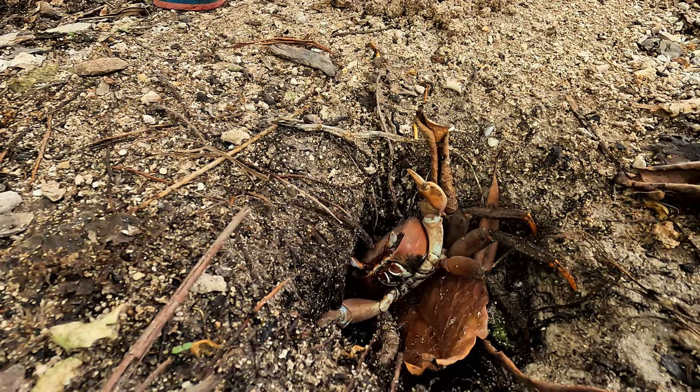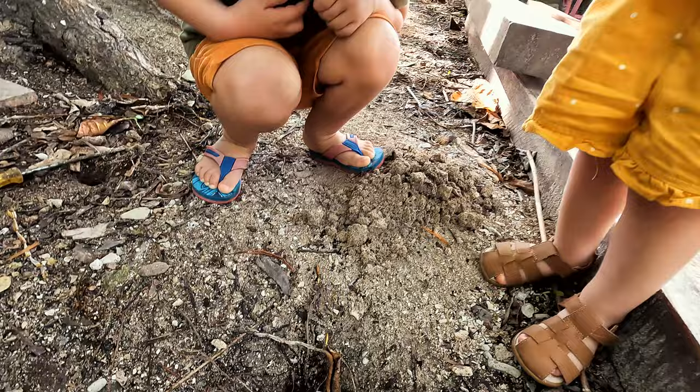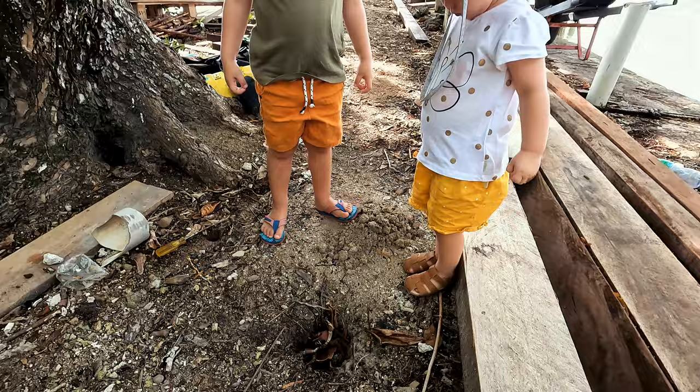Hey, dude. Bite me. You'll get your finger bit. It almost bit me. It almost bit you. I think it almost bit Arlo. I'm pulling. We'll just leave him alone. He'll pull it out again. He'll figure it out. All right, let's go.